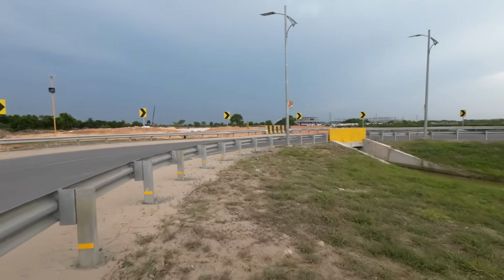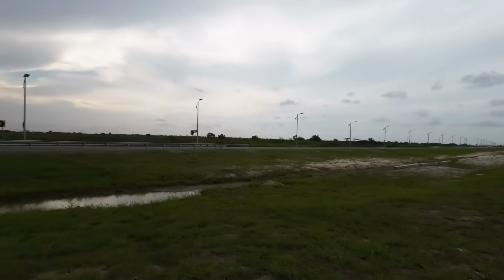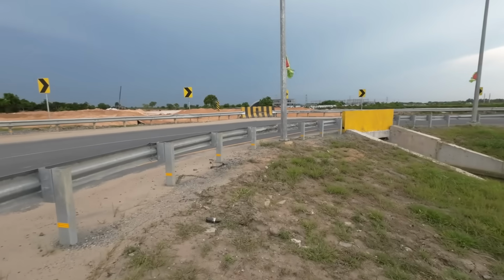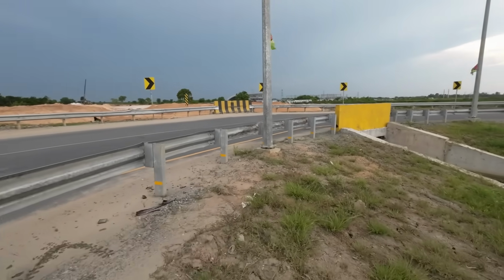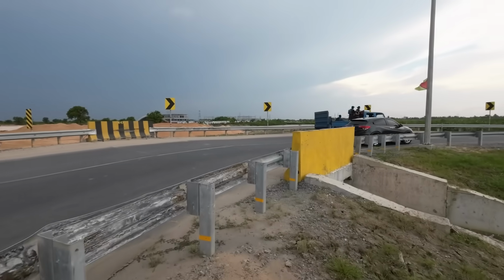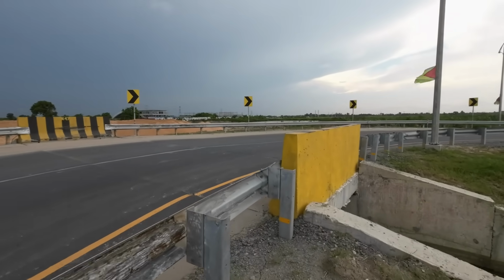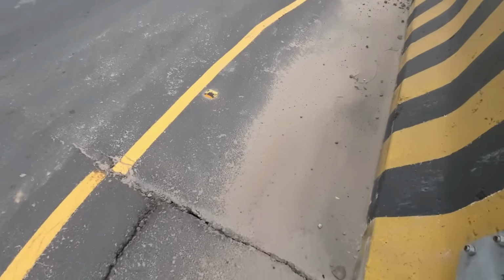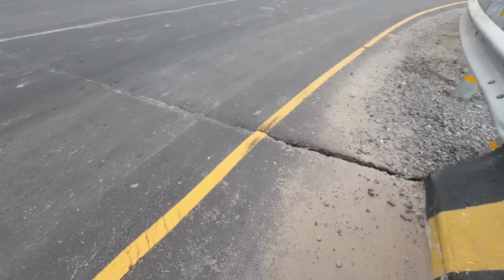So we're at the U-turn here, which takes you back to the Hogs Bush Road over there. I'll just try to stay on the inside of this barrier before somebody comes around here and sends me on a journey. There's already some cracking along this roadway here.